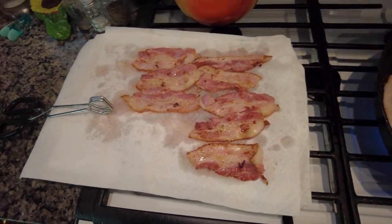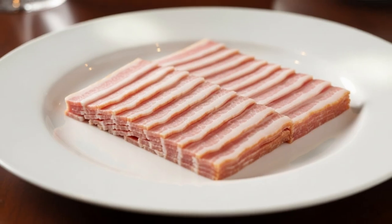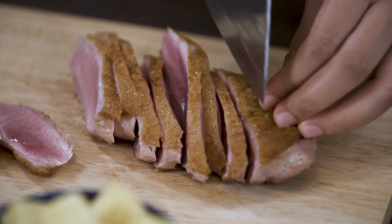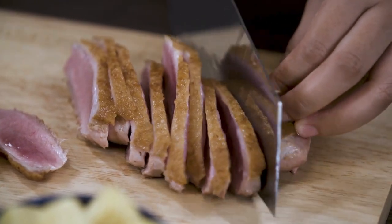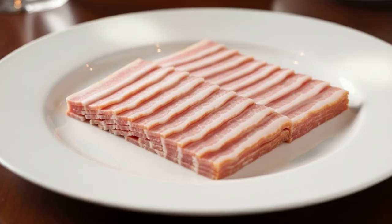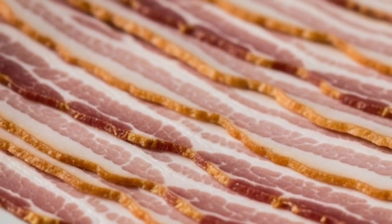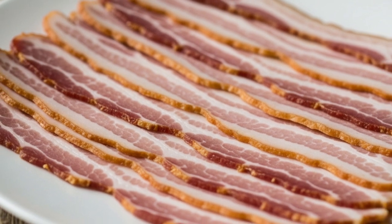Moving on to number 4, Private Selection Hardwood Smoked from Kroger. This is the classic premium store brand trick. Fancy words, fancy packaging, zero actual premium quality. The center cut label sounds like a flex, but what it really means is you're paying more for less bacon. The ends, where the real flavor lives, are removed, leaving you with slices that taste flat and boring. The smoking process? A rushed, hours-long shortcut instead of the days required for real wood-smoked flavor.